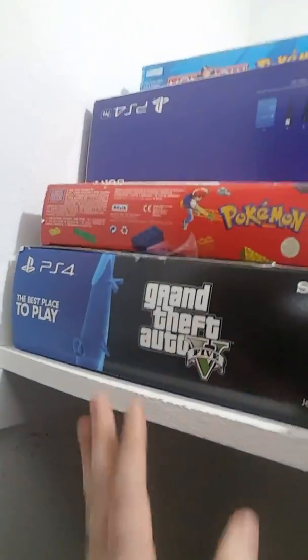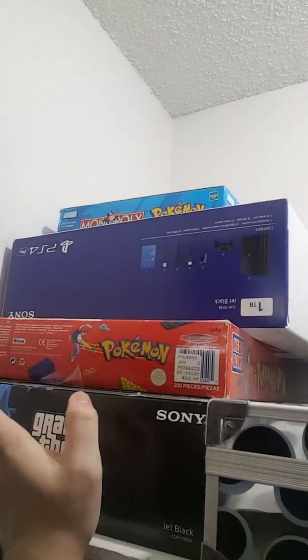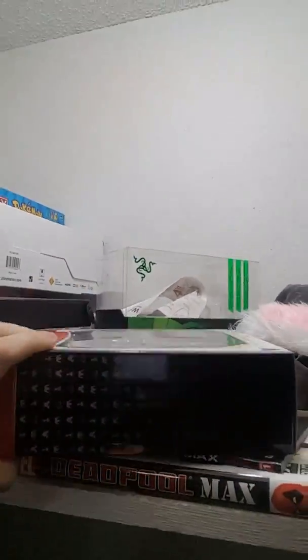And this is my closet that's in the back, which is a total mess right now. This is my original PS4, that's my PS4 Pro, some Pokemon Lego, Pokemon Monopoly, box to my Razer mouse, my headset, there's the box to the Kingdom Hearts Sora thing, my bunny mask, lamps. This is full of my old Pokemon and Yu-Gi-Oh cards.